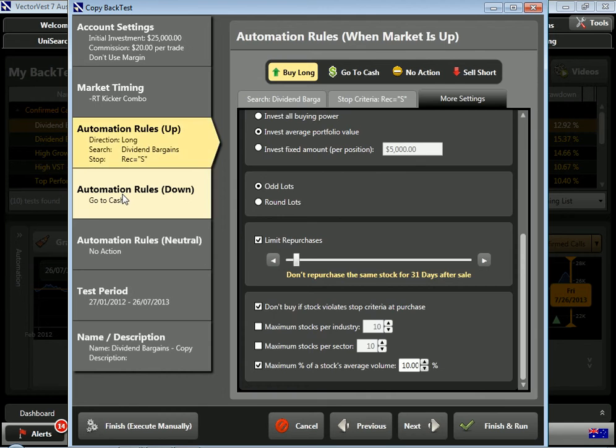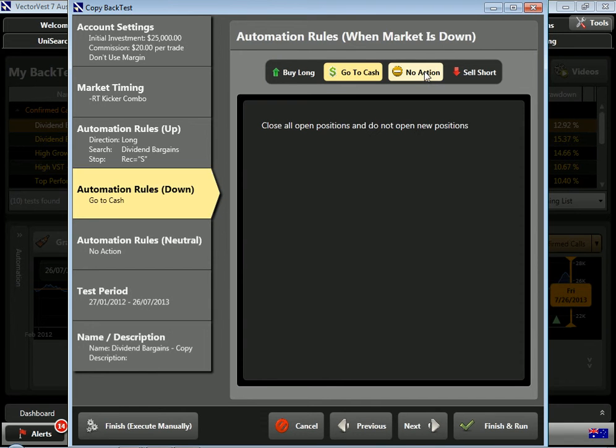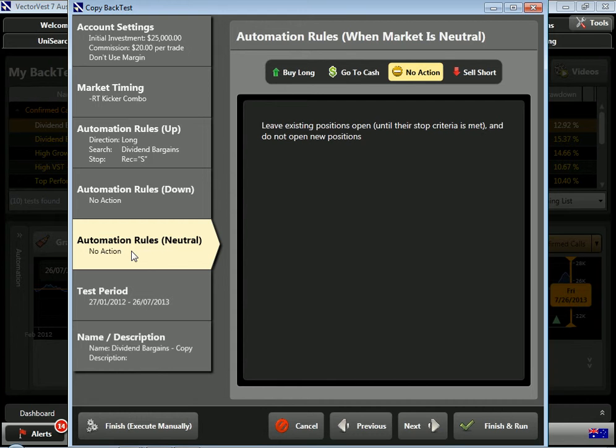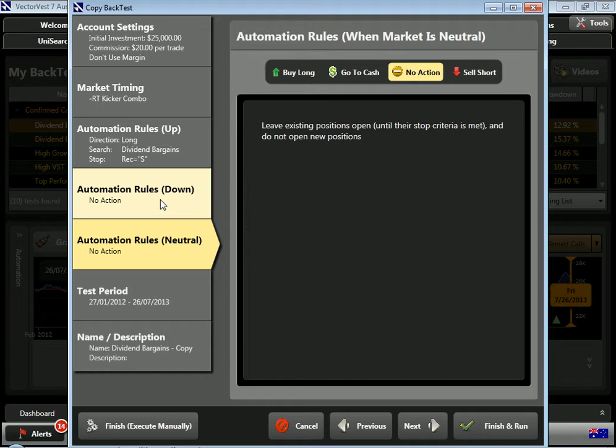For automation rules down, instead of going to cash, we're now going to take no action, which is also the rules that we'll use for the neutral signals, the yellow signals, which means we're just going to let the stocks be managed with their stops. So we're still managing risk. Should a downturn ensue, the stocks will still stop out at their sell recommendations, but we're giving them some room to breathe because these are high safety kinds of stocks.